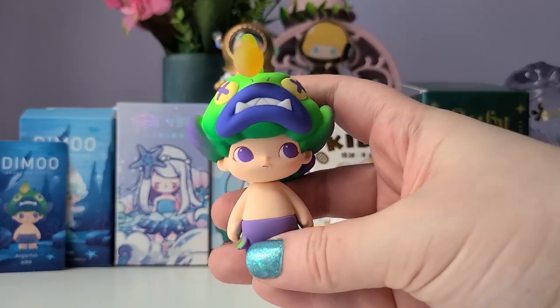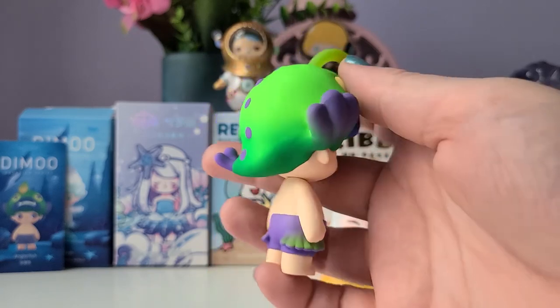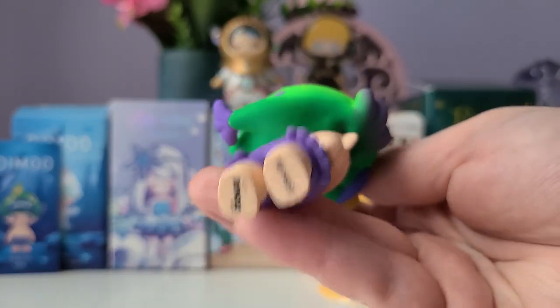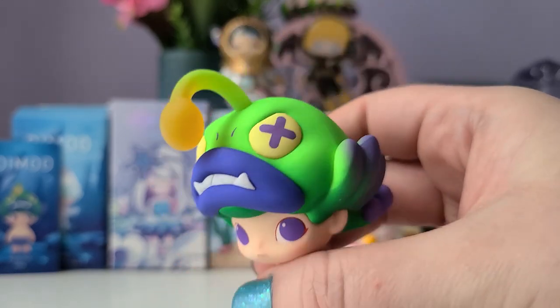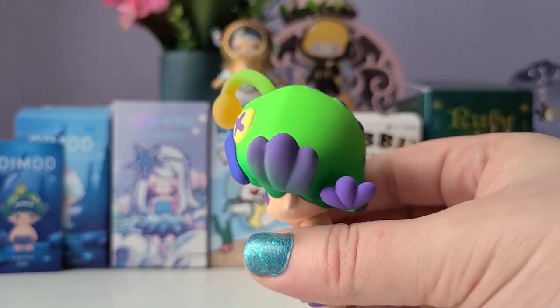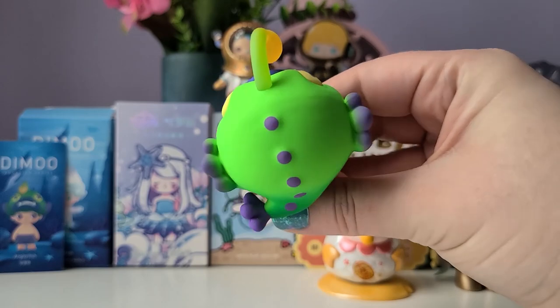The actual detail is all in the hat. The rest of the Dimoo is pretty simple. I wasn't a fan of the anglerfish one, but the vibrancy of this figure is kind of changing my mind. Even though it's a bit scary, the neon green is really cool. I don't think the clear vinyl part glows in the dark, but it might. If you know, let me know down below.